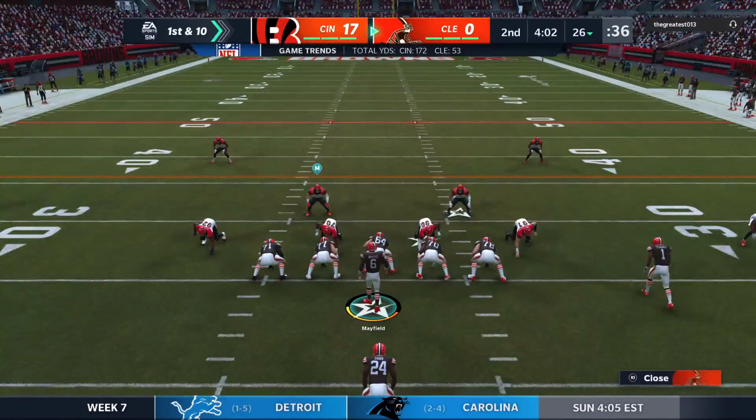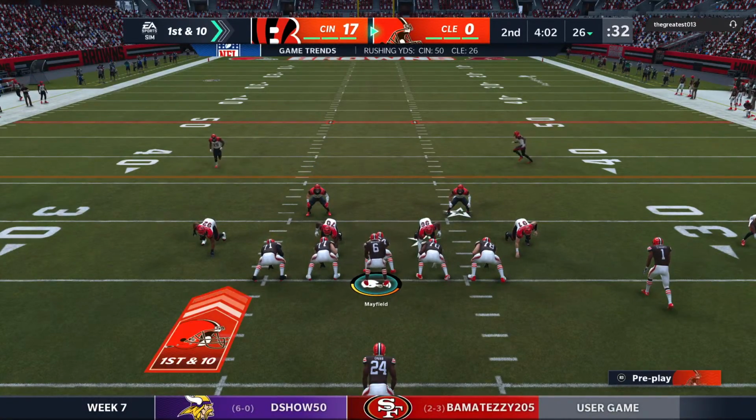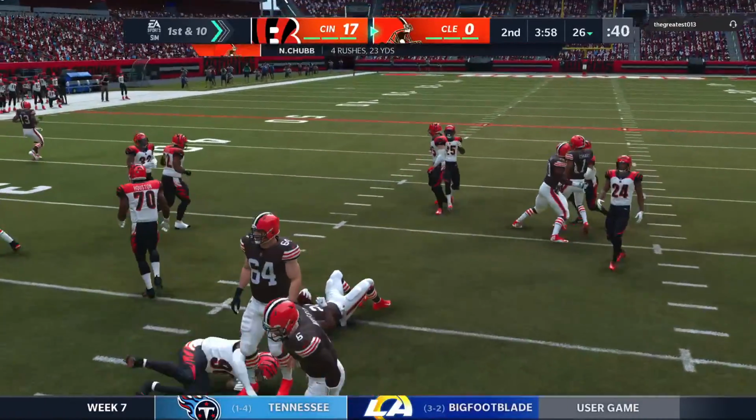The Browns drive about to get started. And last time they coughed it up. It led to a field goal. They're fortunate that it only led to a field goal, but still, they're not happy about it.